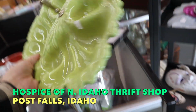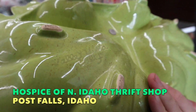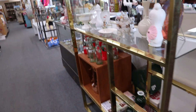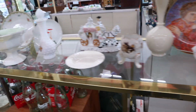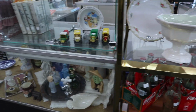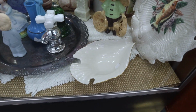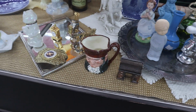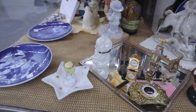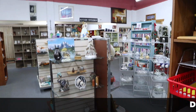Here's an old piece. Valley Vista, we don't see a whole lot by them. They were operating in the 60s in California. Old fiberglass ice cream maker. Little piece of Lenox for $5. Little Royal Doulton guy. Oh boy, they want $45 for that Fenton piece. That is high. They do have things here.